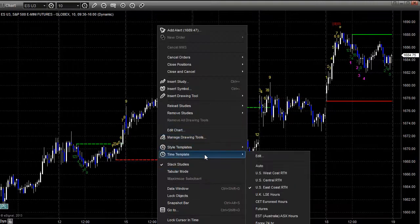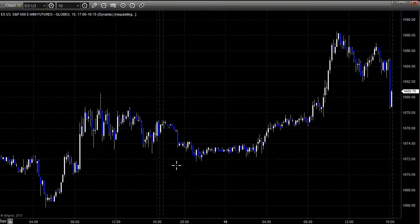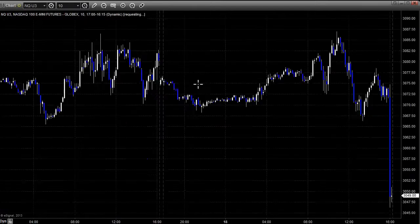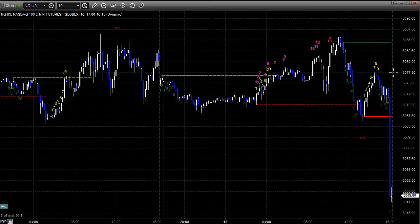And if I take you to the extended time frame here, you can see the sharp drop off after the close today on the ES, and the same thing happened with the NQs. So tomorrow, look at that big drop on the NQs here due to Google, about 30 points. We'll see where we really end up in the morning based on that.